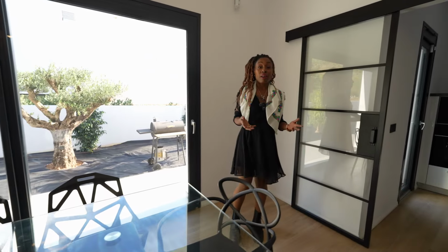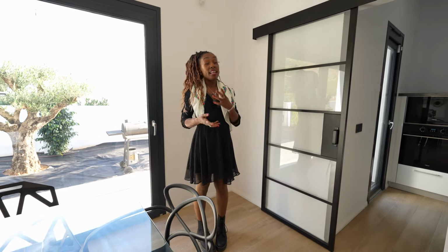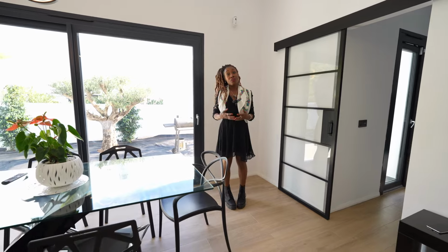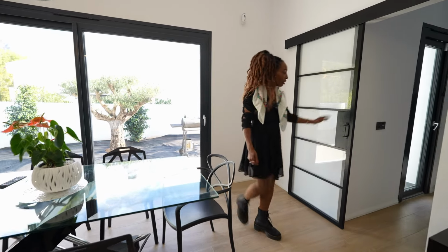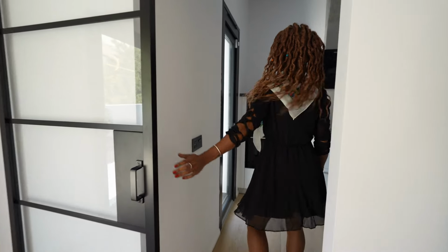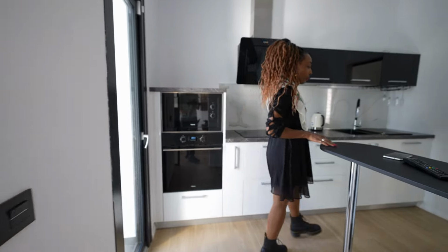What I also notice about this house as I enter, and it's the case in all rooms, is the ceiling height being 3.3 meters. So, coming through this door, I'm now going to take you into the separate kitchen.